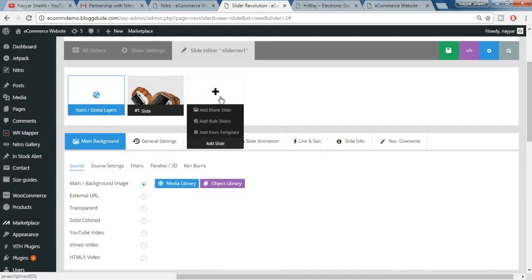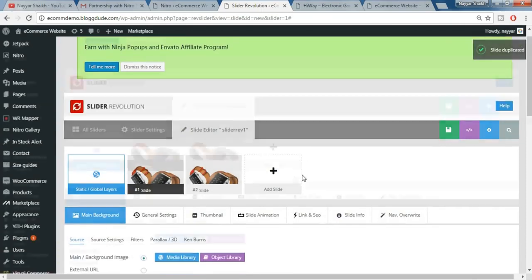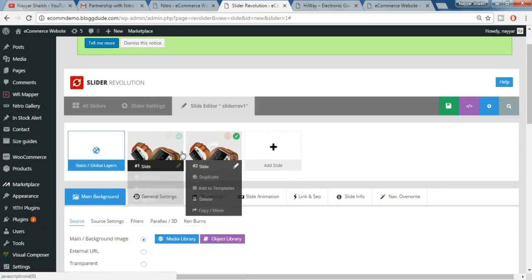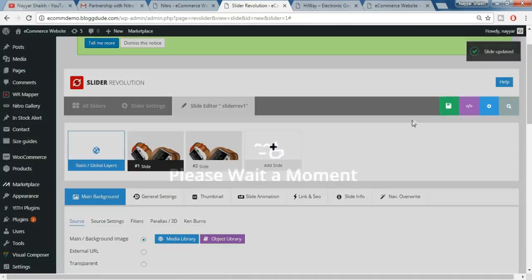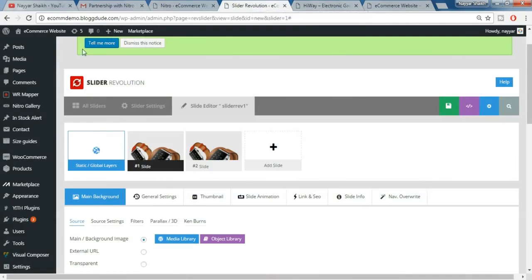Okay, so similarly you can create another slide from here. Just click on add new slide, and we can create similarly many different slides as you want. So what I'll do is just duplicate this slide so that I don't have to waste your time showing the same thing again. So I have duplicated this slide. We have two slides right now. Now click on save slide. We are saving the slide. So we have successfully created this slide. Now what we have to do is create a home page and put in this slider on the home page. So let's come back to our dashboard and do that.